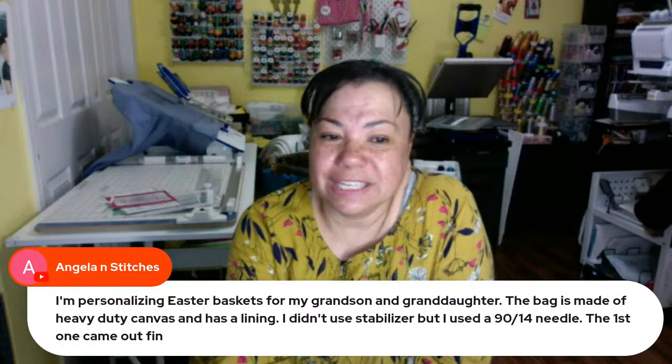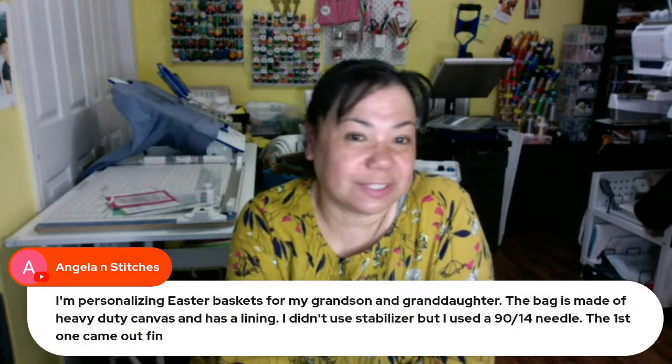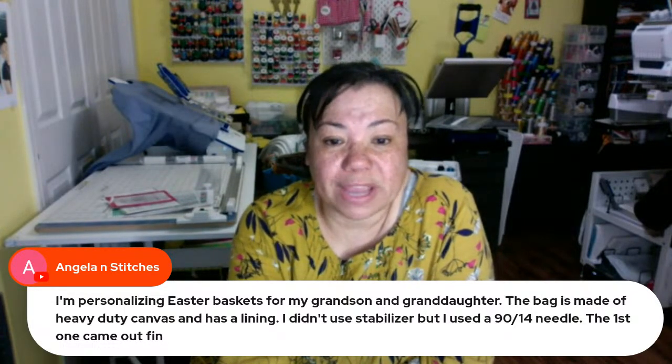I'm personalizing Easter baskets for my grandson and granddaughter. The bag is made of heavy duty canvas and has a lining. I didn't use stabilizer either, Angela said. There's no need to use stabilizers for those baskets, but I used the 9014 needle. First one came out fine. I actually used the 7511 needle and it came out okay. I'm telling you, those Easter baskets are so easy. You don't need stabilizer. I know some people have been using tearaway stabilizer, but why? You don't even need it. All I do is snap the hoop on it, put it on the machine, and I'm good to go. Very easy to do. Good money, too, on that.